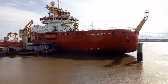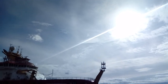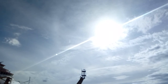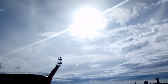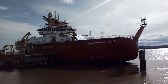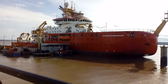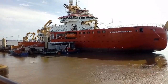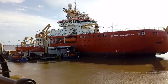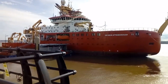The sun's actually in my eyes, so I can't see where I'm aiming this. That's why I keep zooming in and zooming out. I think I'm getting the sun. It's beautiful anyway. The rays. So I'm made up that I got this. I wanted to see it personally anyway, so it's a bonus that I videoed it and I'm sharing it.